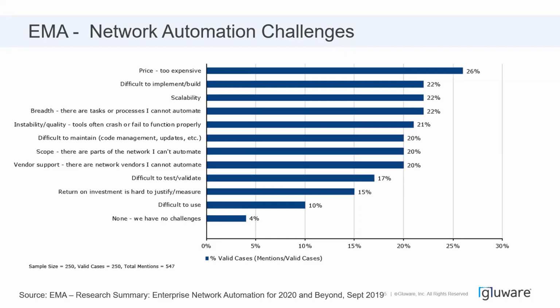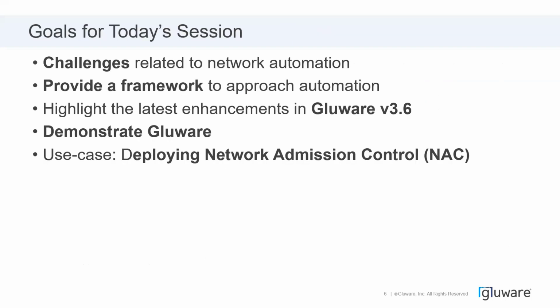When we've helped customers audit after running scripts, we're finding, when you look at 1,000 devices, several hundred that the script didn't execute properly. So needless to say, you guys are probably living these experiences, that there are a lot of challenges when it comes to automation. So how do we get through that?